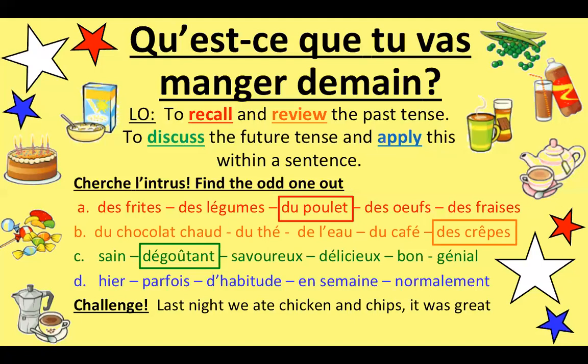Et finalement, we have dit, so therefore hier, parfois, d'habitude, en semaine, and normalement. So thinking about those time frames and what they particularly link with, and our odd one out for this one would be hier, which means yesterday. Okay, so that was something we covered in lesson 2. So we have hier for yesterday, parfois for sometimes, d'habitude for usually, en semaine during the week, normalement for normally.